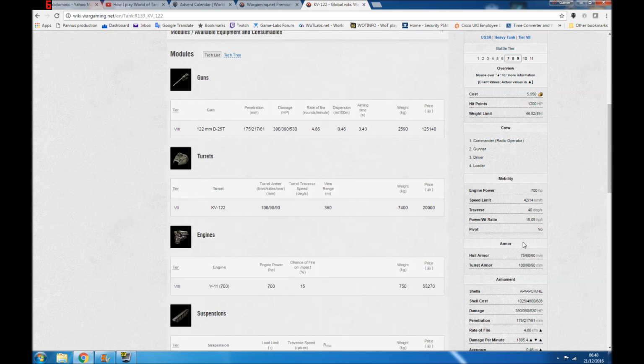So very much like the sort of lower tier heavy tanks in the Russian armory. They get an extra loader as they get a bit further up the tree, but for lower down this is pretty good. So your IS crews, your KV-85 crews, those sort of guys will be able to use this as a trainer. It has a 700 horsepower engine with a top speed of 42 and a reverse of 14, which is pretty good. Reverse speed of 40 degrees per second is extremely good. Wow, that's very good. 15 power ratio is okay, nothing special, but it is a heavy tank, remember. It weighs 46 tons, nearly 47 tons.